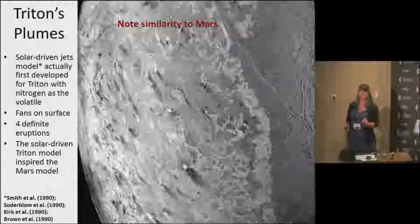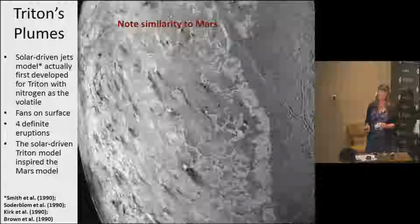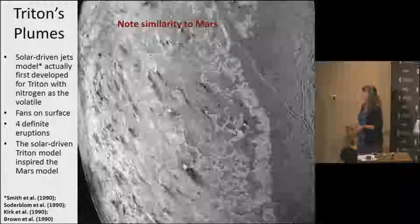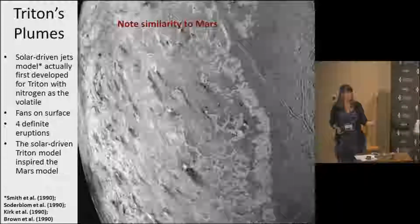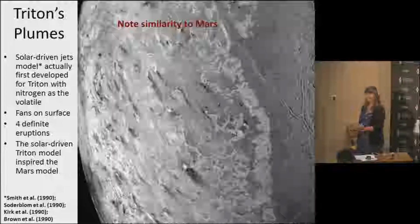Okay, so I'm not going to talk about Triton just yet, but I will point out that there's a lot of sort of superficial similarities. You've got your dark fans. They appear to be oriented in a direction that was probably influenced by the wind. Here's one of the geysers erupting right here, going up 8 kilometers, spreading out actually all the way. The material is coming all the way out to about there. The other ones are down around here, a little harder to see. And it was a solar-driven geyser model at Triton that actually inspired the models for Mars.